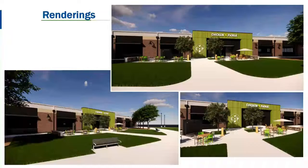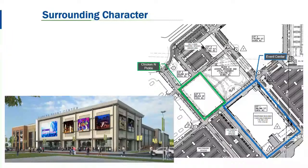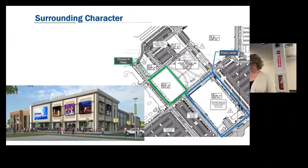Just a few more images. These were some of the newer renderings that we received just about an hour ago. And here's a list of all the materials. As I mentioned, it's mostly metal paneling with some brick, wood, and fiber cement. The proposed building is adjacent to the Fishers Event Center, and the north elevation of the Chicken and Pickle building abuts the Event Center Plaza. You can see how close the two buildings will be to one another in this image.